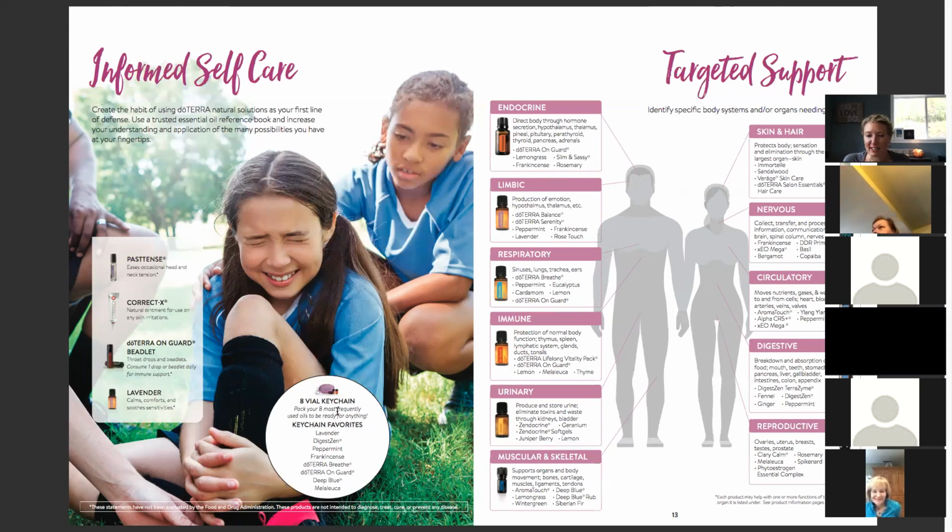So then on the other page, the next page is really cool. It is targeted support. It's going to go through different body systems and give you a really short cheat sheet of things that you could use. As you're looking to address your endocrine system or your skin and hair, your immune system, urinary tract, it's going to give you ideas of where to start on how to support that body system. If you're supporting that body system, it can go stronger and healthier, and hopefully symptoms that you have of things that aren't functioning right can start to lessen as your body has the tools that it needs to repair.